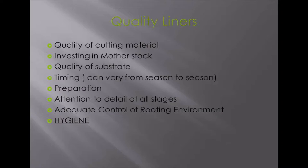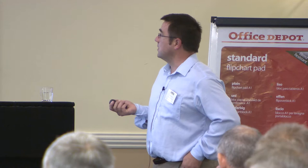Simple. I often go into our prop, and Paul will probably tell you later, and Paul does an excellent job for us on it, is that if the material is not quite right, why are we sticking it? We're just wasting resources, we're wasting talent, and we're wasting product. So we have spent quite a considerable amount of money in this bit, investing in mother stock, and I'll show you some slides in a bit.